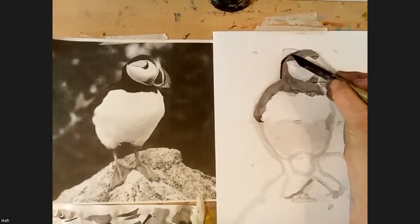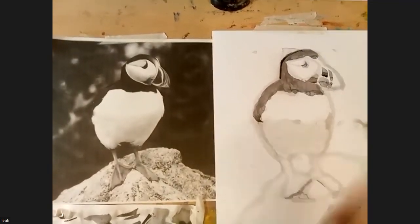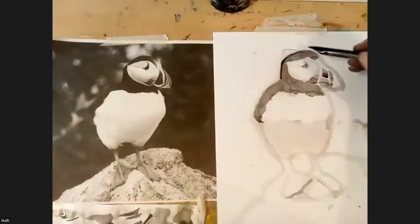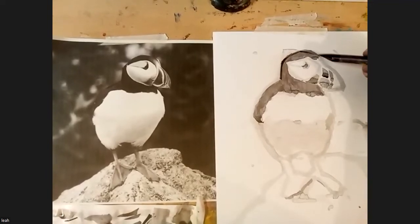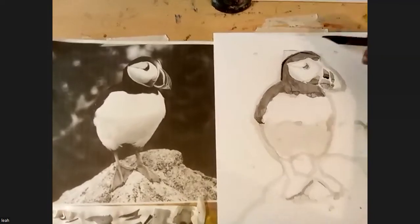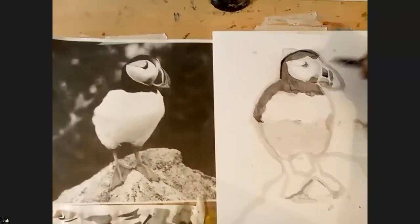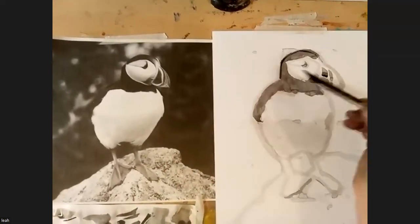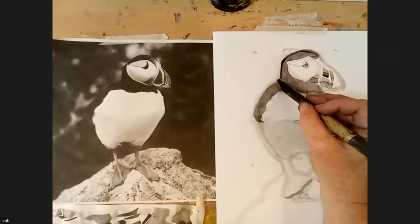Say I went too high here with my marks. I can come in. I don't have to actually stick to my exact outline that I've done in ink. See how I can kind of correct this a little bit. And look what happens when I do this, and I can do kind of a contour line. I like to do a contour line around most of the body. Notice I'm avoiding the eyes right now.